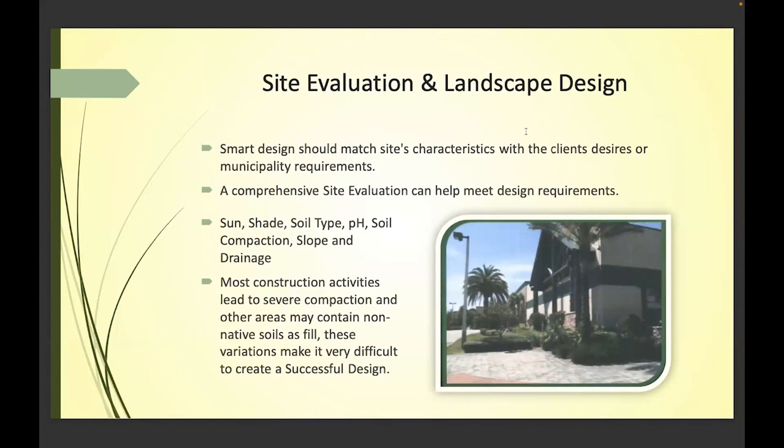This particular landscape design was really fantastic. I watched this building come up out of the ground, paid attention to their planting, their scape, and I'll just talk about it a little bit. The design definitely matched the site's characteristics, and I feel like the desires of the client and the municipality were definitely met. It was very obvious that a comprehensive site evaluation was done, and they adhered to all of the requests.